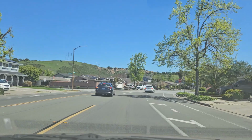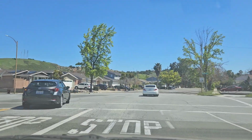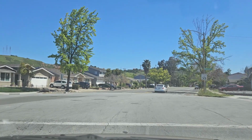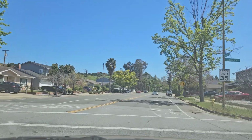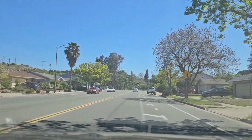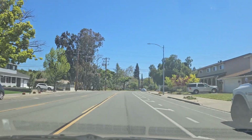Smaller homes. You'll see homes that are like 1,500, 1,700 square foot. They're probably going between 2 million to 2.5, given the conditions. So we're going to quickly get through here and get to the hills.